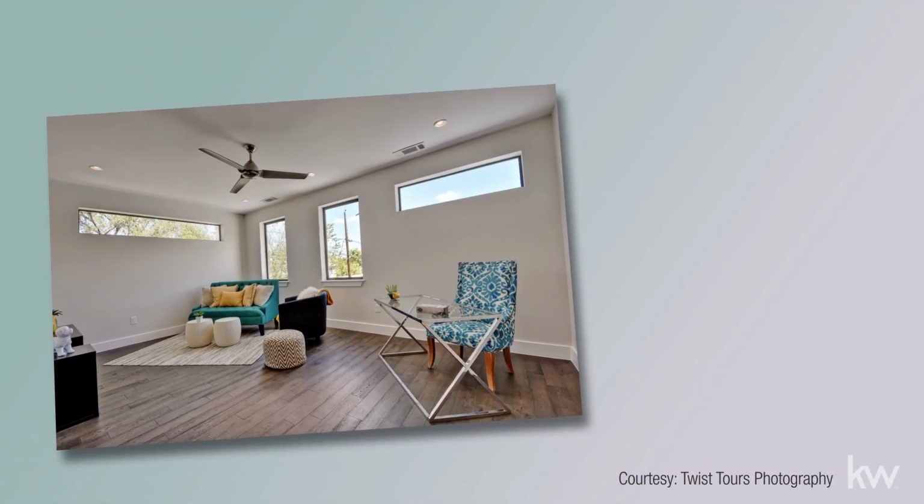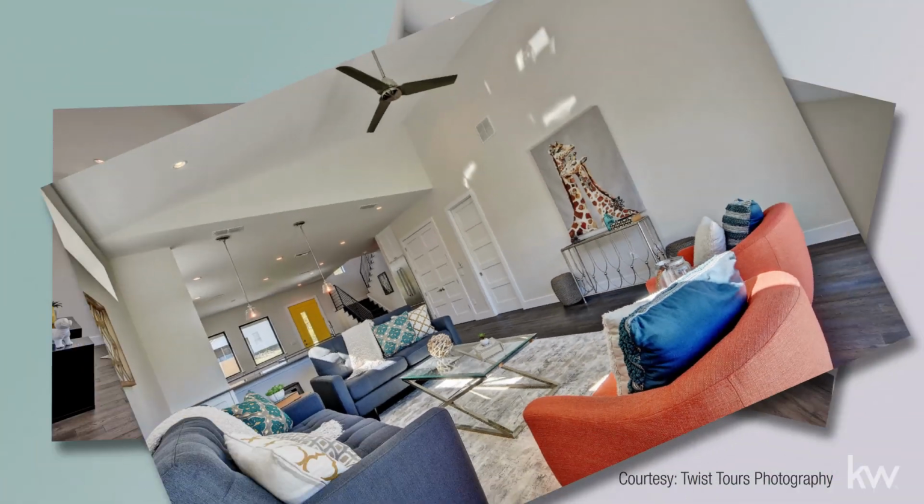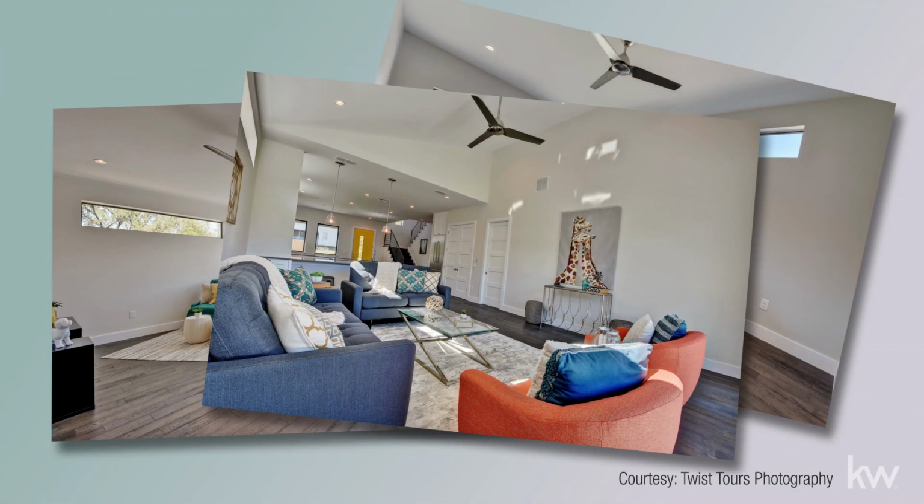A great staging tip to always remember is that sometimes it's more important to stage for the photos than how one would actually live. So you're not going to push all the furniture up against the walls, back into the corners. You're going to float some of the furniture, you might angle it. Those photos are just as important as the showings, if not more important, because that's what gets the buyers in the door.